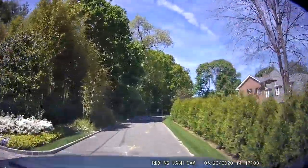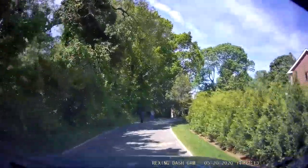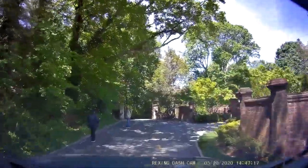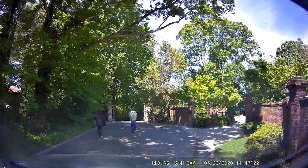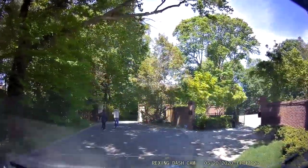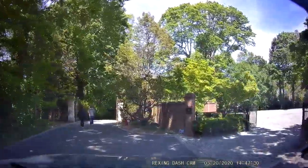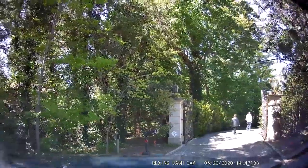See that one better? Yes, we can. Nice. Tell me this is this guy's house. If he walks straight ahead, that means he's going to the $30 million home. Yep, yes, okay. There you go, that's the guy that lives there.